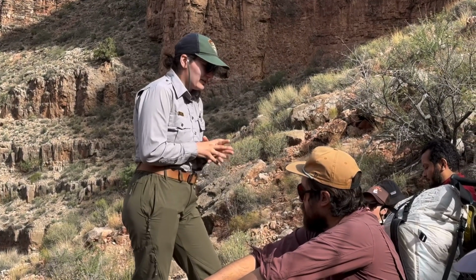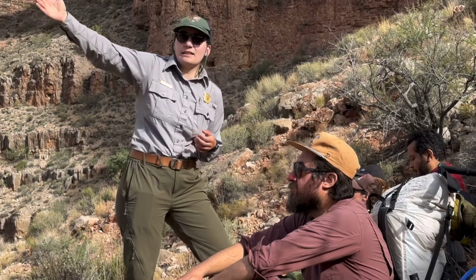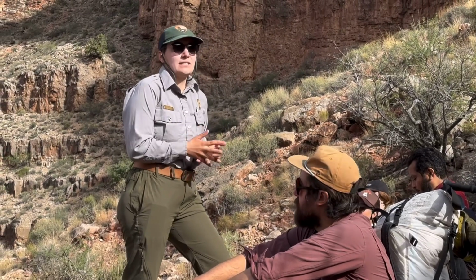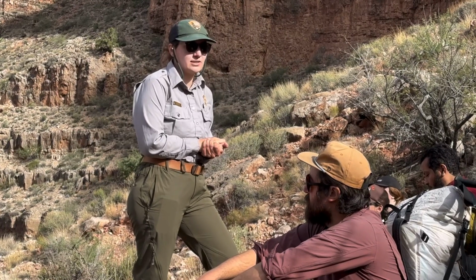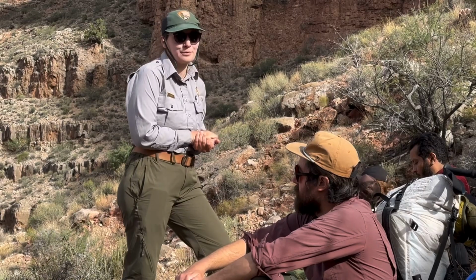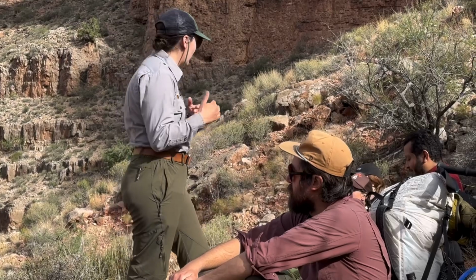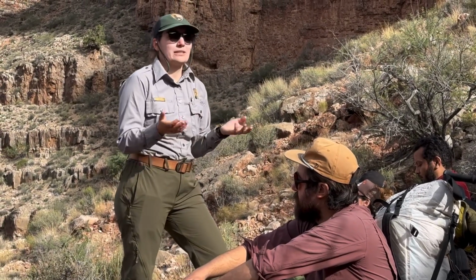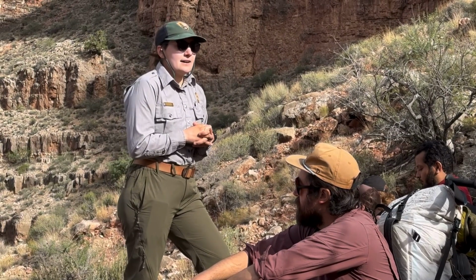As Michelle mentioned earlier, the Redwall Limestone, this really steep, cliffy rock layer that we have around us here, is often the determining factor to where trails exist in Grand Canyon, because it's so steep and strenuous and tough and often impossible to get through. So where we find what we call breaks in the Redwall, where there is a spot that you can navigate through it, is really critical to navigating up and down through Grand Canyon.